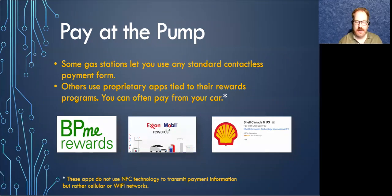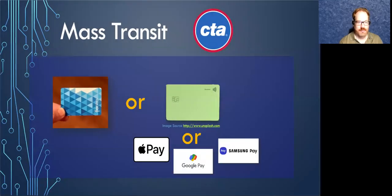So specifically the CTA system in Chicago. In the world of the CTA, many people use their little Ventra card to pay for their fares. And the card is, of course, attached to your Ventra account, and that allows you to pay contactlessly at the turnstile on the L or inside a CTA bus. I guess this was my first NFC card, maybe, was a Ventra card.